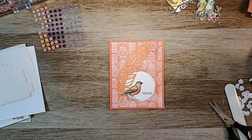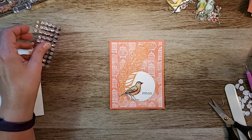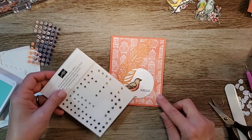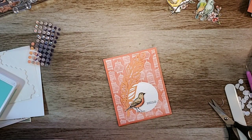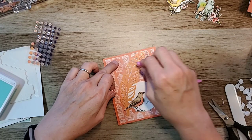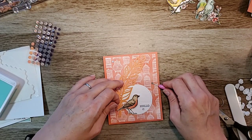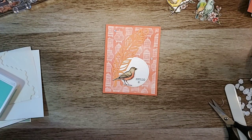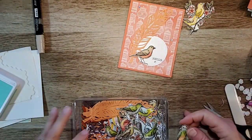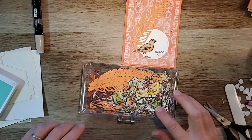I think that should be good. All right, there we go. And we'll add, let's see. Oh, these are cute. Here, we'll do these sparkly ones. There we go. All right. So this is my drawer from this set. These are my leftover feathers. These are the birds that I've cut out of the paper. These will go in my drawer and we'll use these another day.